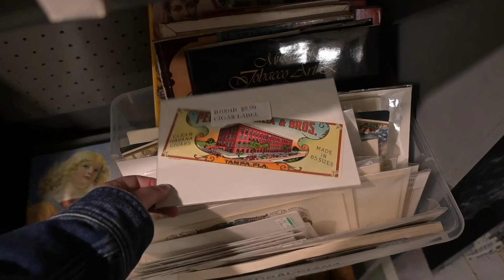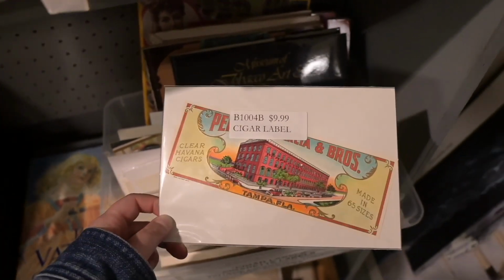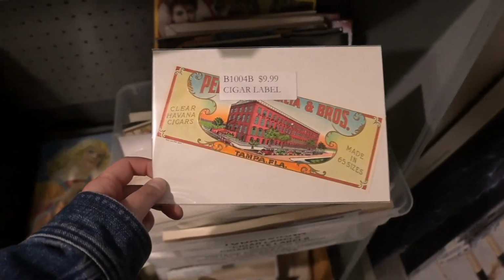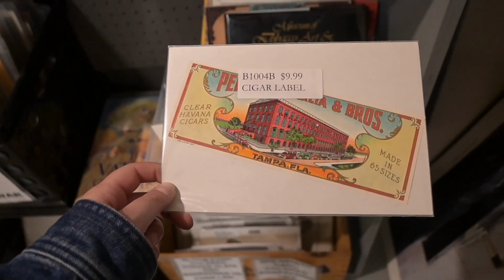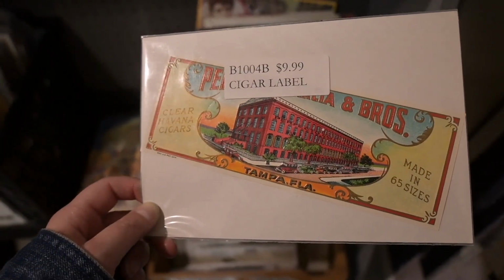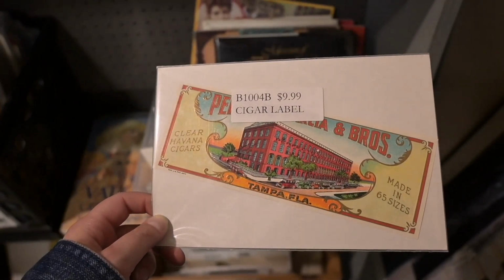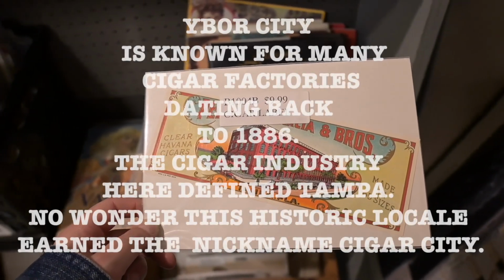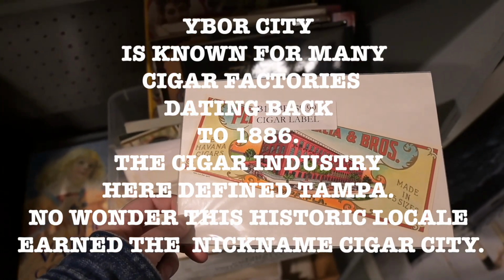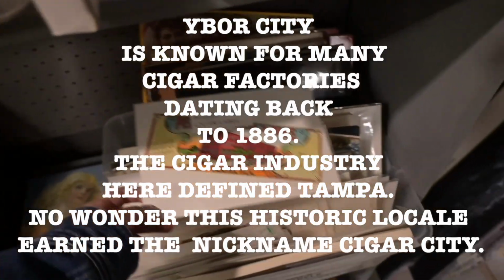This one is priced at $10, which is a good collector's price, not really great for resale, but I wanted to show you this label because it is from Tampa, Florida. I'm not sure of the name of the manufacturer here because it's covered up by the label, but in and around Tampa there are a lot of cigar factories. It's really a big capital for cigars there, and it is fun to go and visit all those factories and see all the old buildings when you're in Tampa.